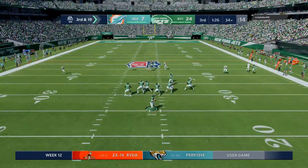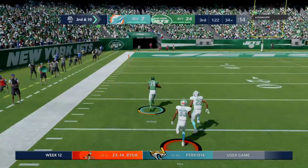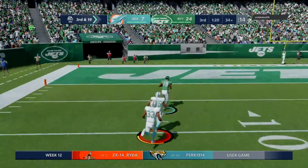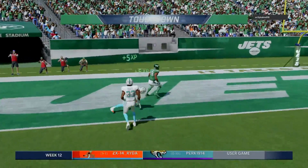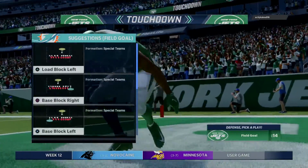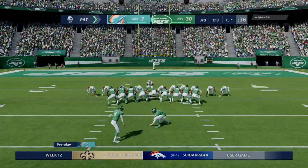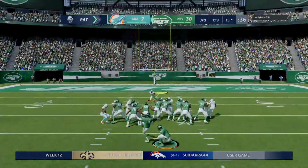From the gun on 3rd down, here's Darnold. That is caught. It's Perriman. The 20. And all the way in. Touchdown, New York. Brashad Perriman, 66 yards. And the Jets are going to add on to their lead.